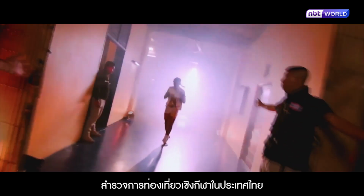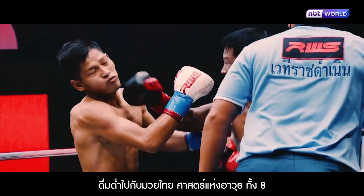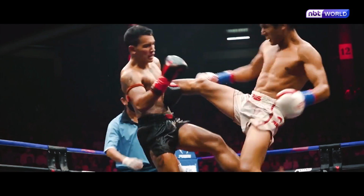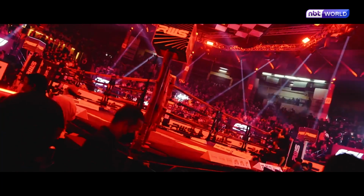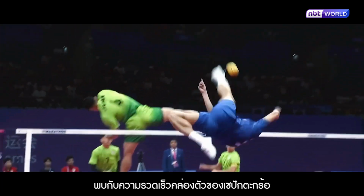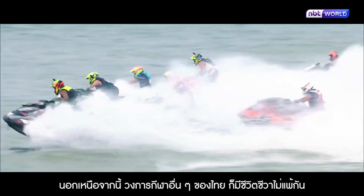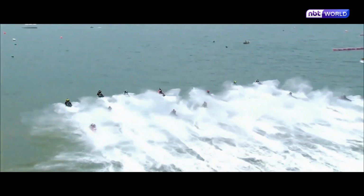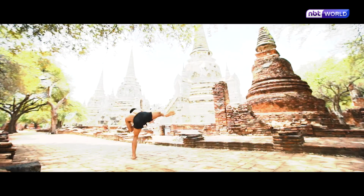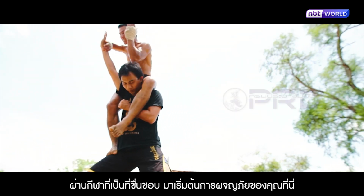Explore sports tourism in Thailand, where tradition and thrill unite. Immerse yourself in Muay Thai, the art of 8 limbs, and witness the power in historic Bangkok stadiums. Experience the agility of Sepak Takraw, reflecting Thailand's athletic spirit. Beyond these, Thailand's vibrant sports scene, from surfing to marathon, awaits your participation. Discover the passion and culture of Thailand through its cherished sports. Your adventure begins here.